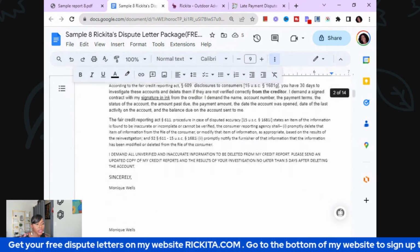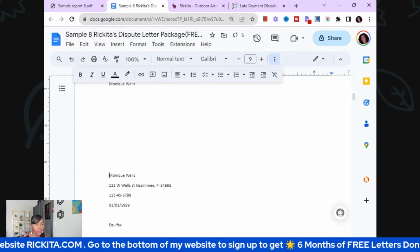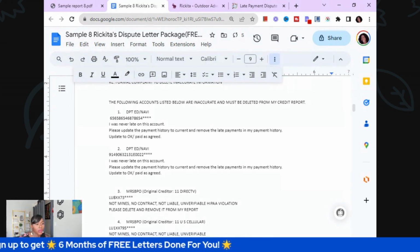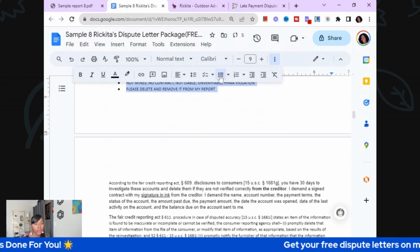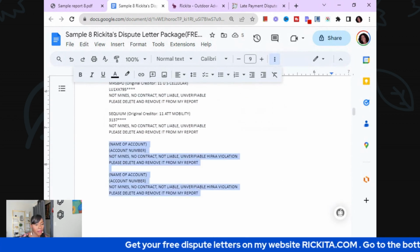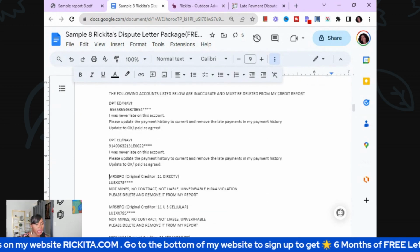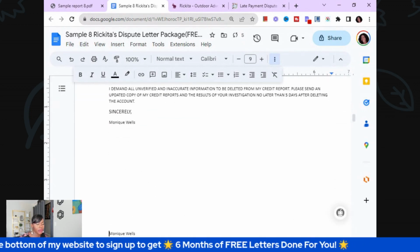That's our Experian letter. So our Experian letter is ready to go to the credit bureaus. Our Equifax letter, we need to put it on its own page. So let's just bring it down. And then we need to remove all of these numbers. 1, 2, and delete it. Okay, perfect. It looks perfect. That's our Equifax letter, and now we have to do our TransUnion letter.